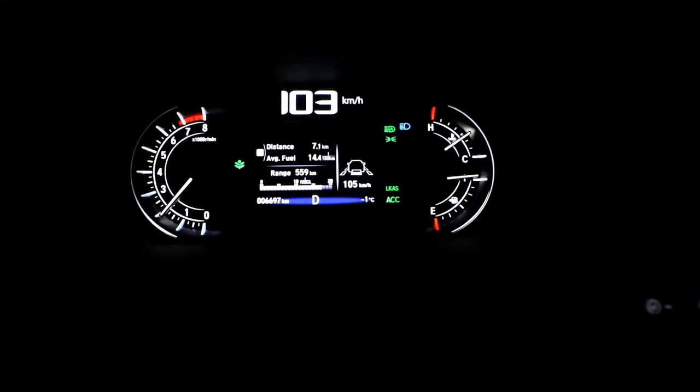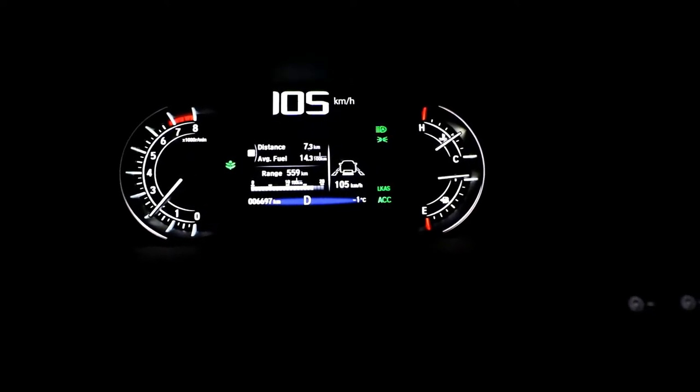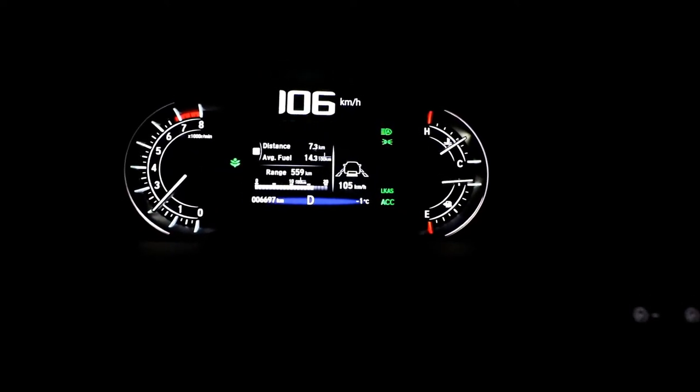So I've been on the road for 5 minutes and my first problem has already been encountered. My driving aids are not working. The lane assist and the lane departure is not registering.